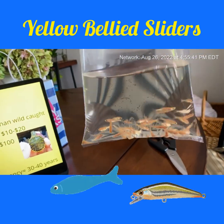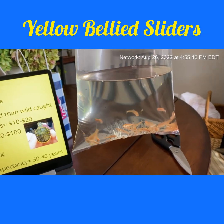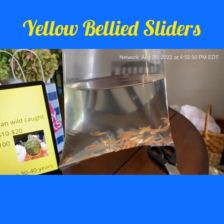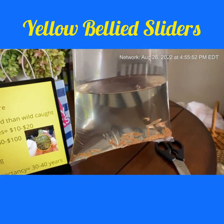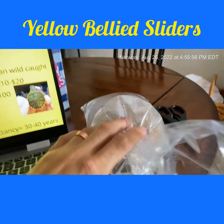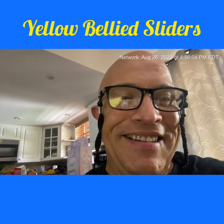And these are the minnows. These are rosy red minnows. These cost me $5, $5 US for 25 of these guys. And they usually go through them in about a week's time. So that is about a week's supply for them. Let's go out and see some action shots.